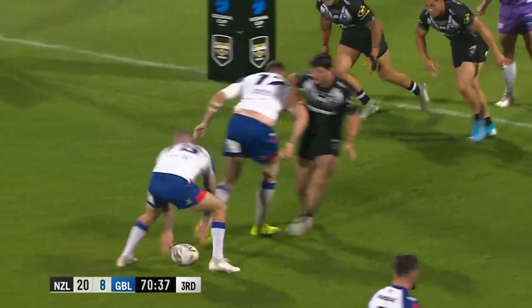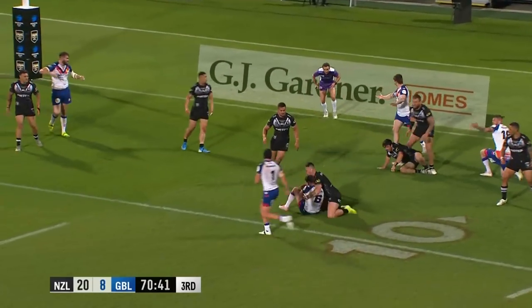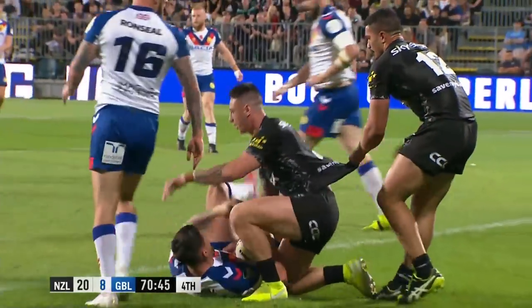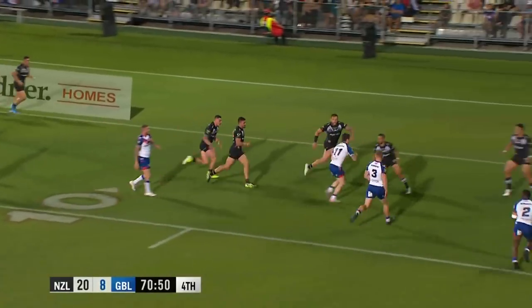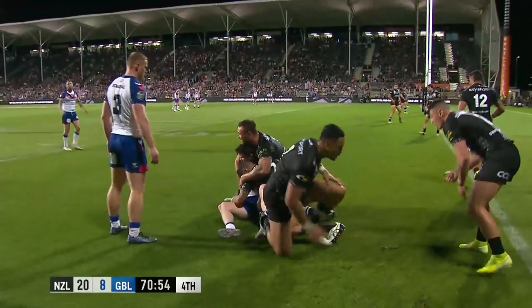Fast play the ball. Clark goes from dummy half. Would it look like he might have been the victim of an early tackle there? Yeah, I'm with you. Michael Klokstad getting away with one there for the Kiwis. Bateman, this is Bateman. Still short of the line.